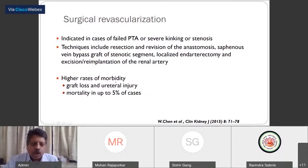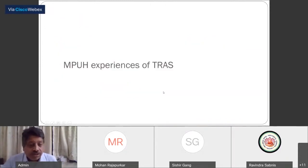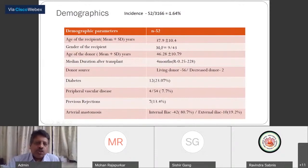A higher rate of morbidity and mortality is seen after the surgical technique because it is difficult to do surgery when you have used calcineurin inhibitors. The graft loss, ureteric injury, and mortality are almost around 5%. What is our experience? We had almost around 52 patients among those 1,366.